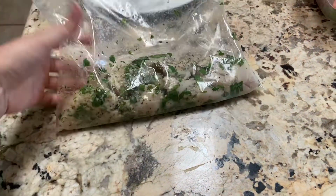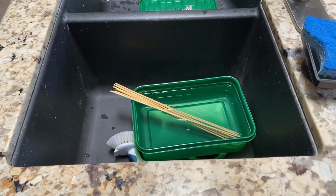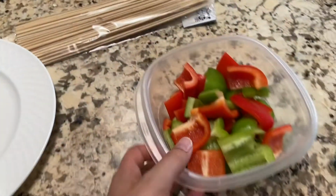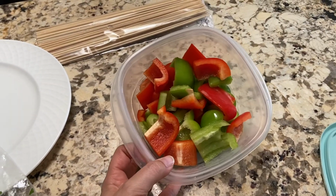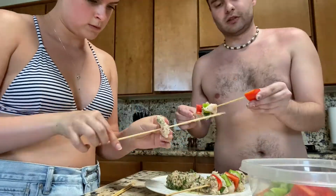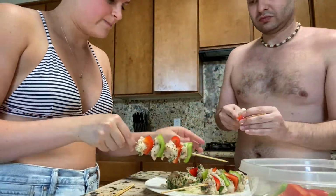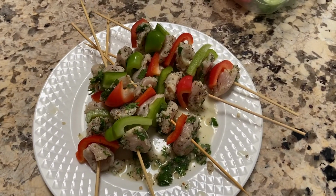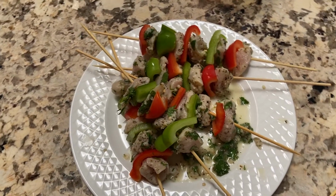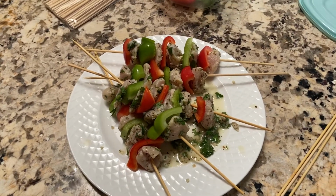So this is what the chicken ended up like. We're gonna put it on the skewers over here. We're trying to soak them in water for a little bit. And then I also cut up some peppers so we can add those on as well. All right, the skewers have been made. We're not gonna grill them right now. We just wanted to do this really quick so that they're ready to go when we wanna eat.